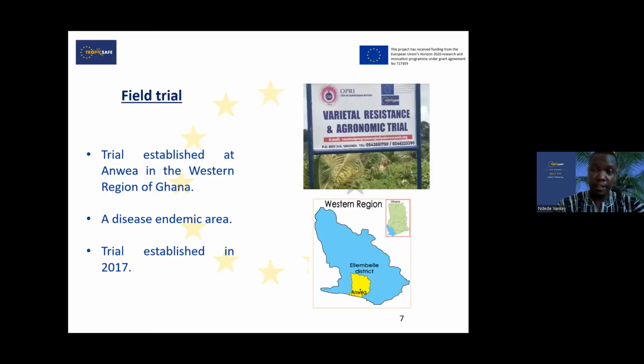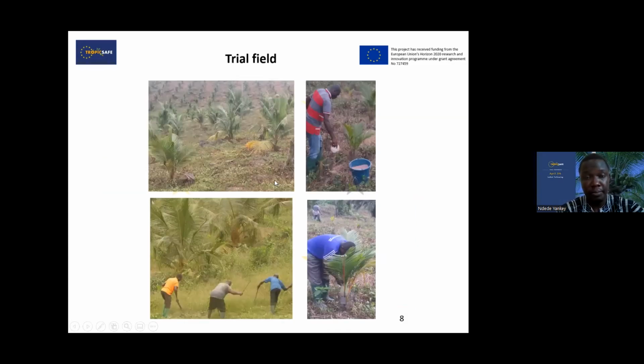As part of the Tropicsafe project, a field trial was established at Anya in the western region of Ghana, in a district called the Elembele district. This is a disease endemic area, and the trial was established in 2017. This is a view of the field trial in Ghana. Those are the palms in the field, and we do fertilization, regular field maintenance, and protect the palms against pests.